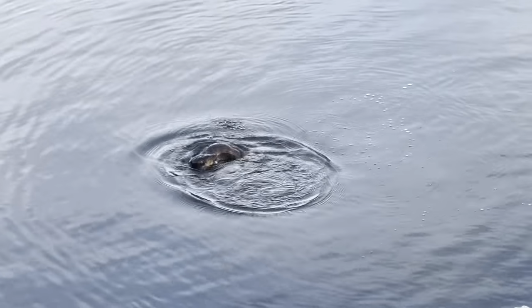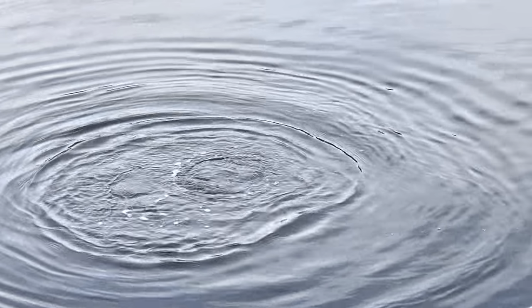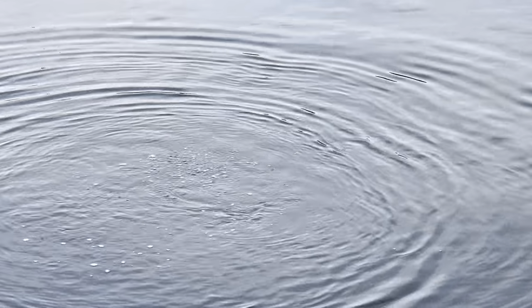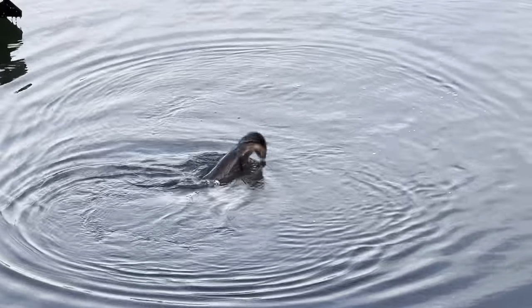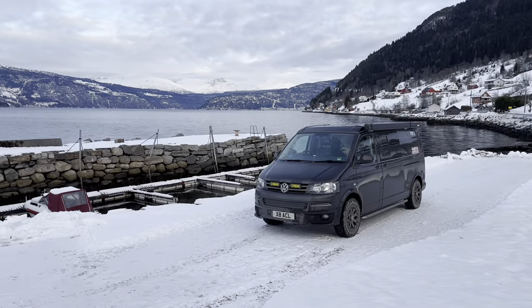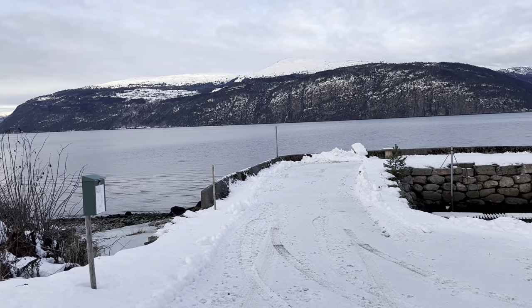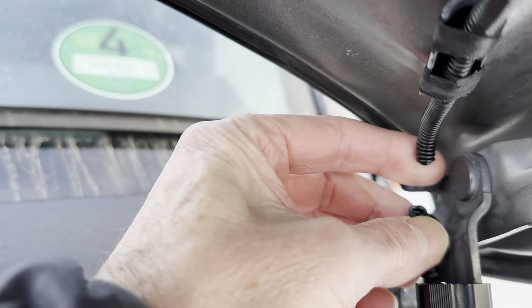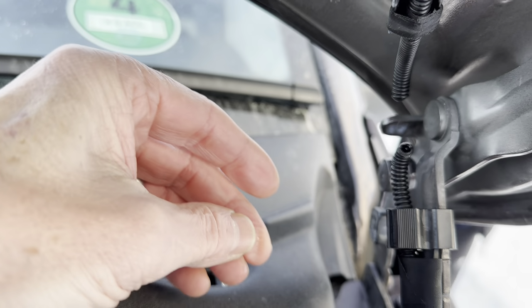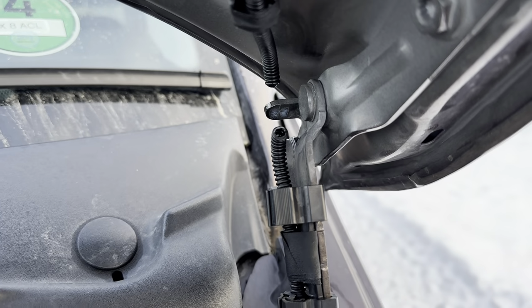Once everything started to defrost, we realised the wash wipe wasn't working. We pulled over to investigate and were greeted by this little fella. So we were trying to use the wash wipes, then we noticed this is obviously split when we were down at minus 42. So we're going to try and get this repaired.